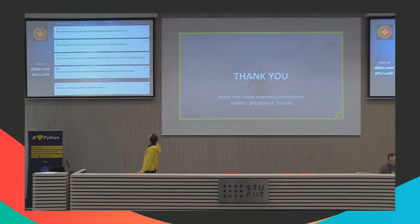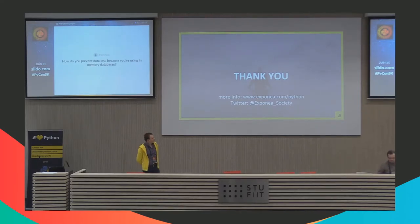The next question: how do you prevent data loss because you are using in-memory databases? The in-memory databases are ephemeral, as we know, so they are used for really fast operations. The system we are using is more like a compute engine around an in-memory database. It's not just the database, it's an all in-house solution and it's really fun. But we also use other databases that back up the data.